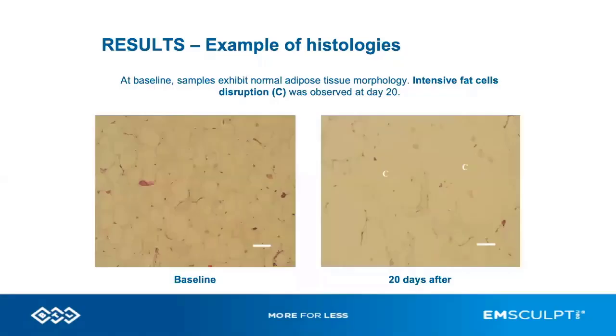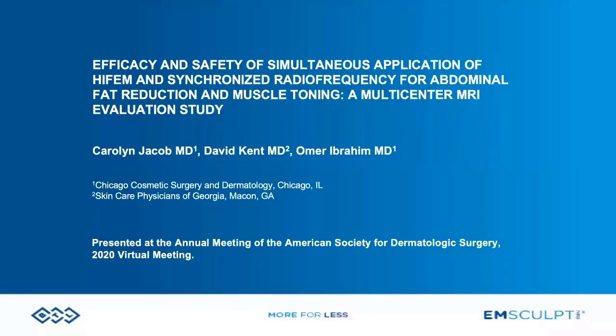One of the first studies was just looking at what it would do to the fat. You can see here on the left, this is a baseline picture of fat. Those little circles are all fat cells, just like those gold balls that you saw earlier. What you can see is 20 days after the treatment, there's intensive fat cell disruption. All of the walls of these fat cells have been broken apart, and they cannot come back. They cannot reorganize after this sort of disruption.